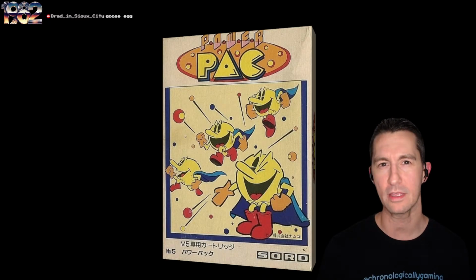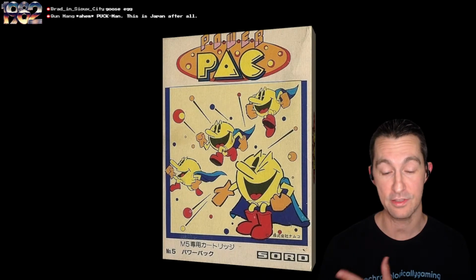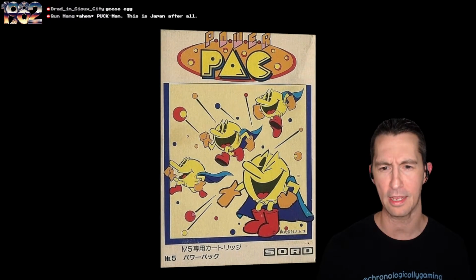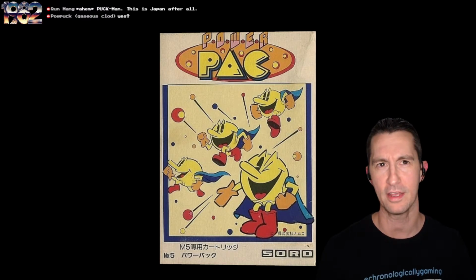Kind of like what they did with Galaxian on the Sord M5, which was the first time we ever saw Galaga at home on anything. And this is the very first time you could play Super Pac-Man at home. I mean, at the front of the box, it's obviously Super Pac-Man. But they called it Power Pack, and I still don't know why. Like, why they renamed it to Galaxian, because it was done by Namco, or at least if they didn't do it in-house, they outsourced it to someone else.